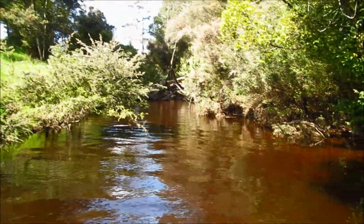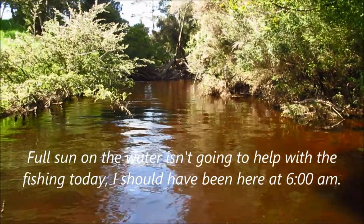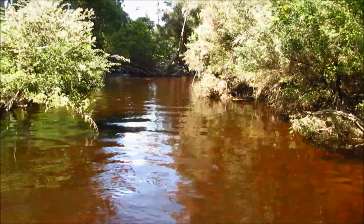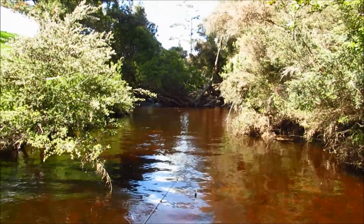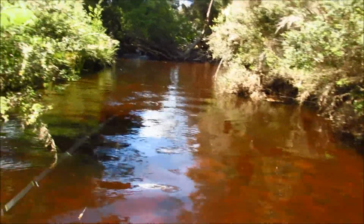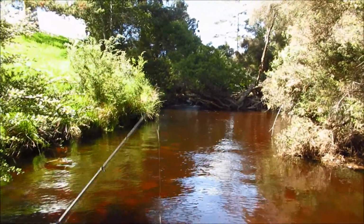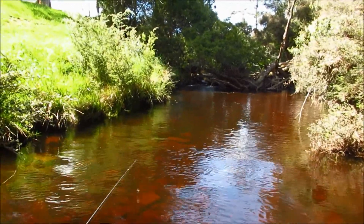Last time I fished up through here, I had 2 trout in 3 casts, I think it was. And today, I have not even seen a trout so far. And I haven't been in the river that long, only about 6 minutes or something, I suppose. But I got a good chance of maybe getting one. There's a little one just darted right off that riverbank there, then shot out in front of me. I'd flicked a lure in there too, so it's maybe one of them days. I may have a chance up this top end here, see what happens.